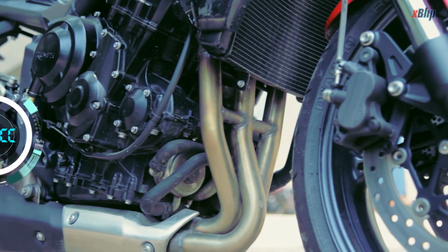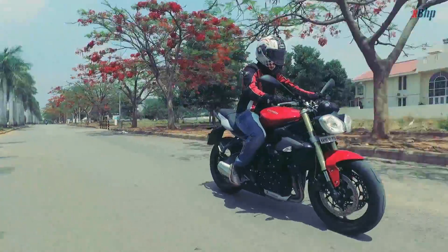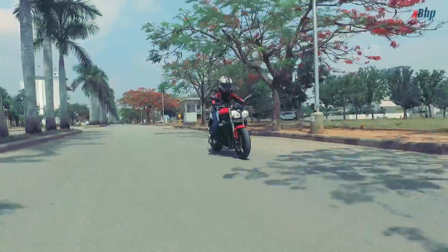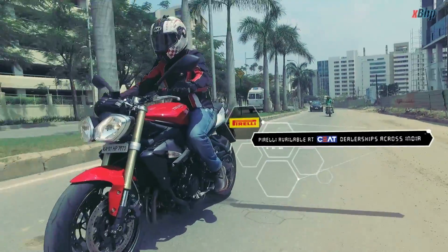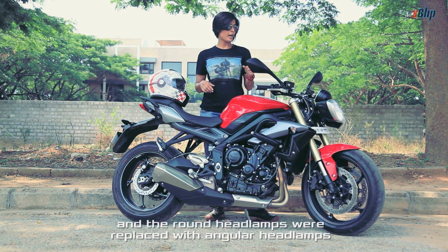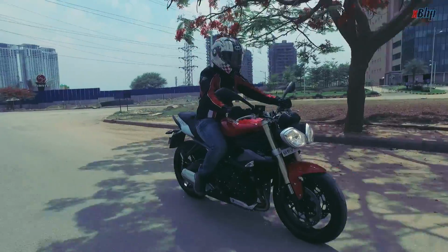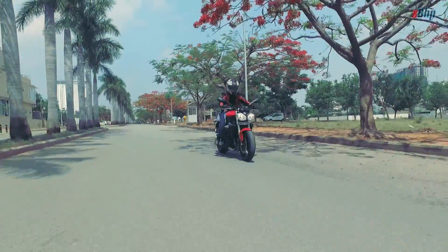The inline 3 675cc engine is detuned for India and produces 79.3 PS of maximum power and 57.3 Nm of torque. While it does make us a bit disappointed, we still carry a smug face each time we twist that throttle. In 2013, the Street Triple received similar updates like the Daytona 675. For example, the low side-mounted exhaust for a better center of gravity, and the round headlights were replaced with angular headlights for a more aggressive look. Over the years though, its styling has drifted away and now it looks like a Daytona without fairing, which is what it actually is.